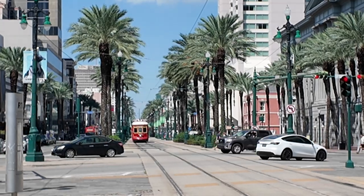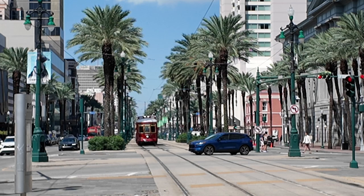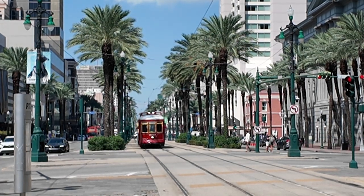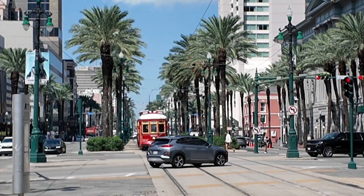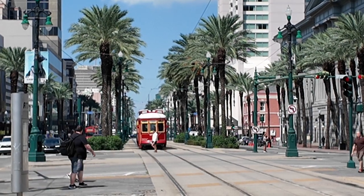Canal is this big, iconic street that has been around forever. And by forever, I mean it was planned to have a literal canal running right down the middle of it in the 19th century. But they just didn't get around to building the actual canal part. But hey, why not just keep the name, right?